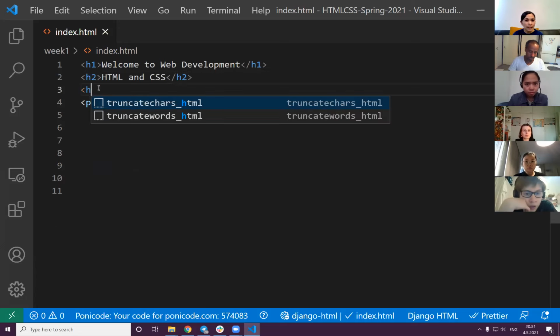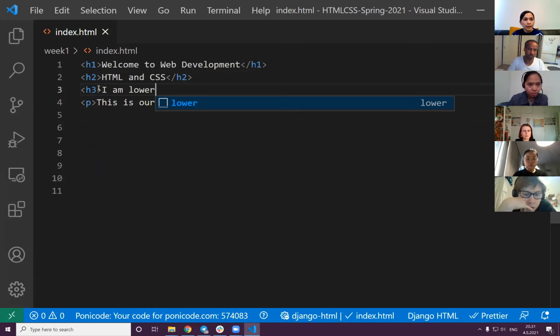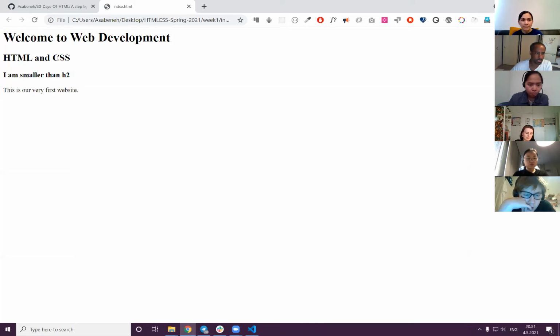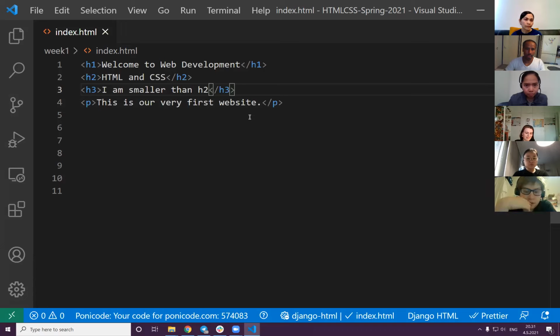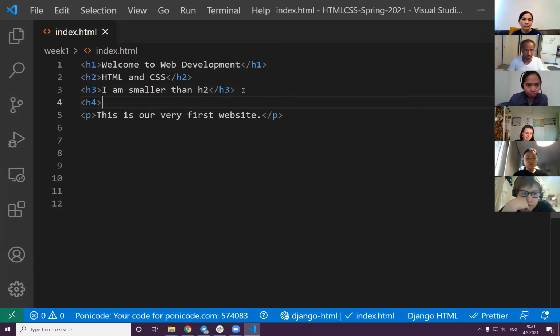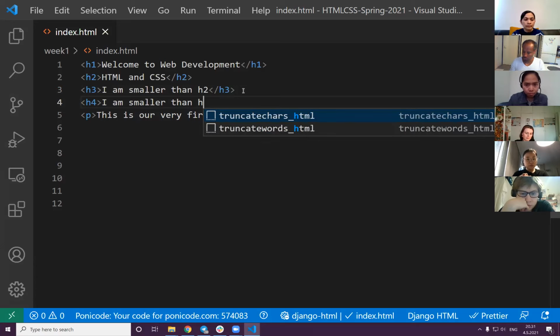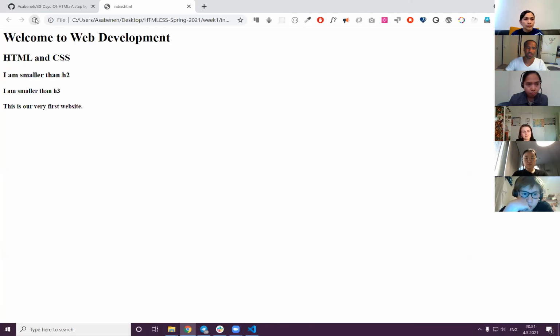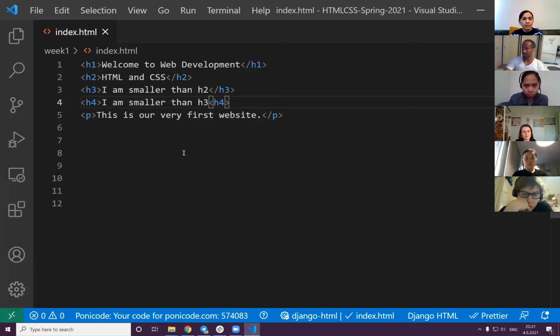Let me show you. H3, I am smaller than H2. And let's go and open it and see. As you can see, it's smaller than this. And again, H4, I am smaller than H3. H3, and this should be H4. And you have to refresh it. It goes up to H6. So we don't have to just talk about this all the time.